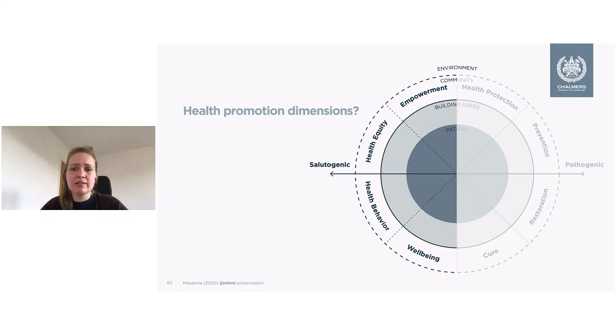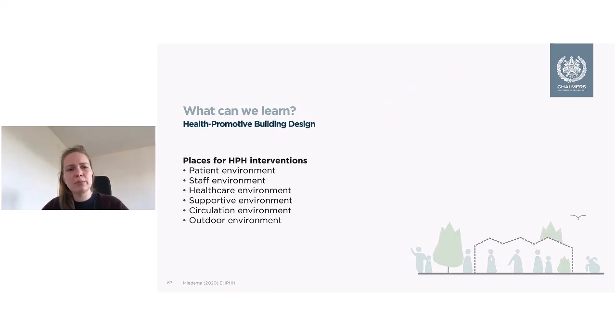Previously I may have argued that health promotion should always include the salutogenic perspectives, so maybe I should only have the left side. However, through my work, I saw that there is so much attention for the right side, the pathogenic side, that it seems weird to ignore it completely. Also, I don't think you can have the salutogenic side without the pathogenic aspects, if it's not safe to begin with. There are different places where health promotion can happen: patient, staff, healthcare environment, but also supportive circulation and outdoor environments.